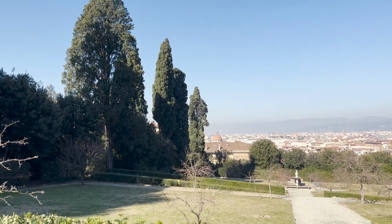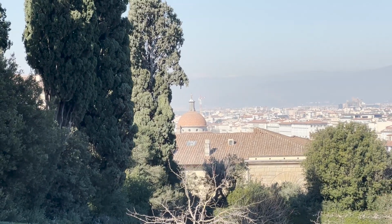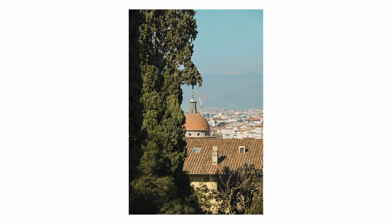I also love finding little crevices. Like this tree has a little crevice in the right of it, so I'll use that and duck down to try to maybe frame that church over there.